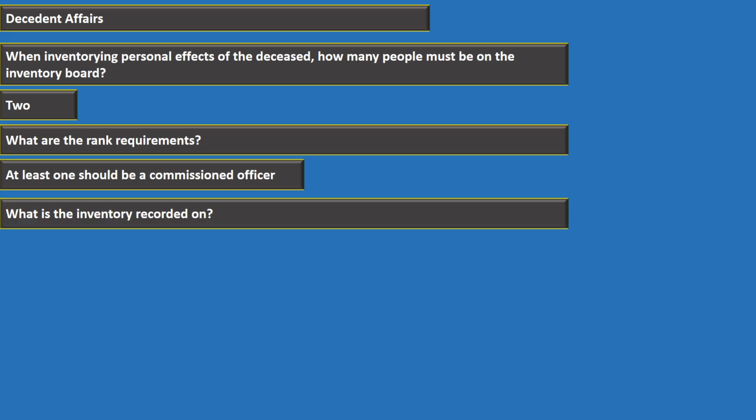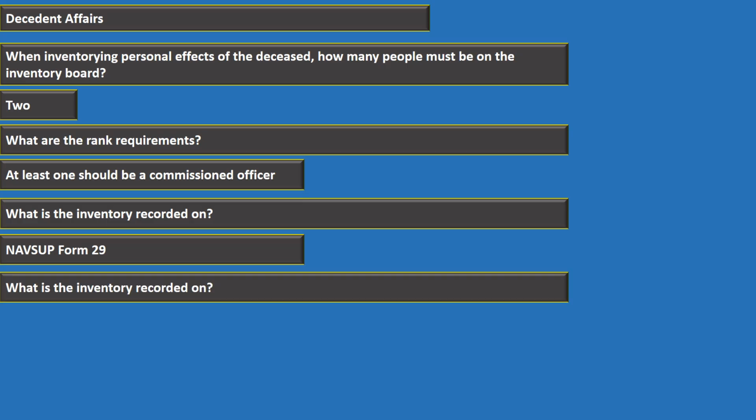What do we record the inventory on? Well, that's on NAVSUP Form 29. NAVSUP Form 29 for the inventory. Two people on the board. One's got to be a commissioned officer.